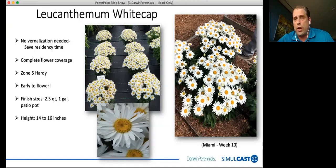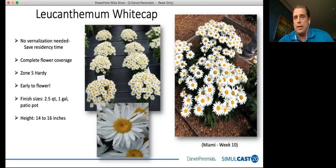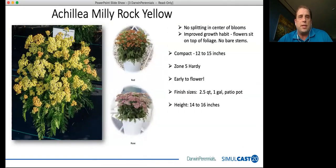So that photo on the right-hand side there was taken in Miami in week 10, with really nice, complete flower coverage. The height on this is about 14 to 16 inches. So if you're doing Snowcap, or you've got growers who are doing Leucanthemum Snowcap, Whitecap is certainly something to put up right next to it. We're pretty excited about Leucanthemum Whitecap. And next up is a new color to our Milirock series of Achillea.